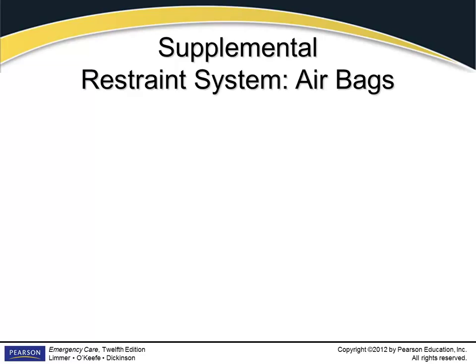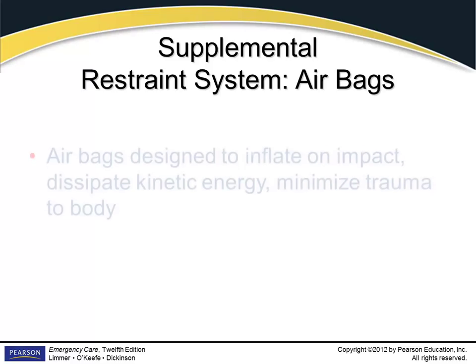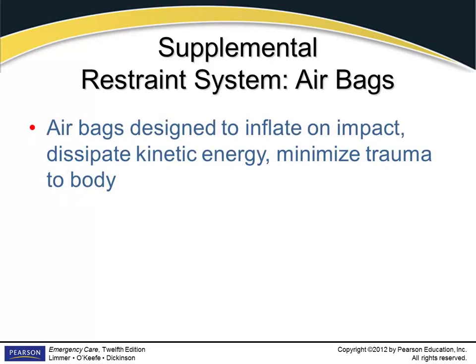All right. Supplemental restraint systems, airbags. Airbags are designed to inflate on impact, dissipate kinetic energy, and minimize trauma to the body. I think we know what these are. They're super awesome if you're in the car and you're in a wreck. After that, I'm not a big fan.